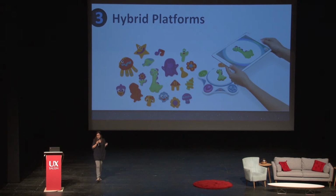PlayDoh. PlayDoh did another hybrid platform where you create something with PlayDoh in the actual physical world. You get a kit, and then you kind of beam it up into your iPad.